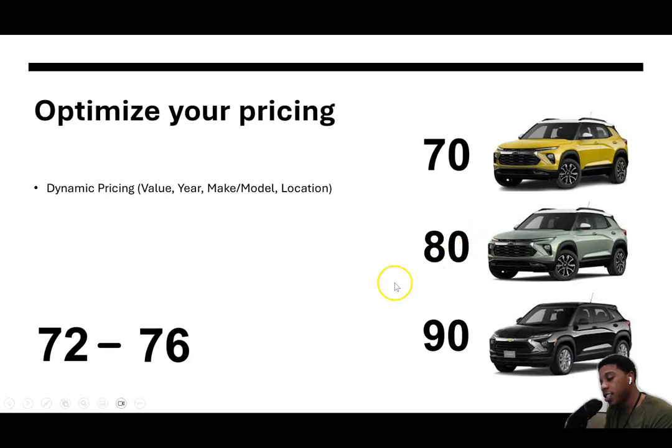To sum all of that up, you just want to take the average of all the other make and models of your car in your area, and then subtract 5 to 10%, and that'll be your new daily rate. And that'll be realistically what you want to list your car at.